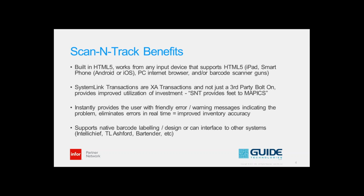And we just implemented this at a large distribution center down in Jamaica, and their CIO, this was his quote, it says, Scan and Track really provides feet to Mapics. It's not a third-party application. It's making Mapics mobile, if you will. A lot of us still call it Mapics. So we get error messages that come back to the device itself, or the warning messages. And the idea is to eliminate errors in real time to improve inventory accuracy, which helps obviously the entire business. And you'll see that as we go through the demo today as well.